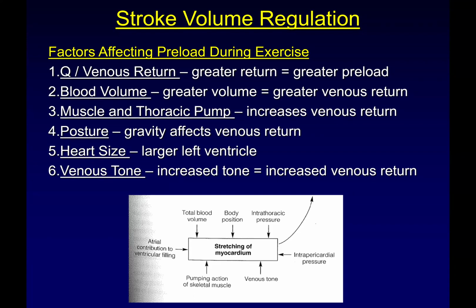Okay. So posture matters. Heart size, the other thing that really matters. Okay. If you have a bigger heart, anatomically, a larger left ventricle, therefore, you can put more blood in. Okay. Heart size is generally related to body size and state of aerobic training. But one of the big adaptations to aerobic training to make stroke volume go up and therefore cardiac output is that your heart gets bigger and your blood volume gets bigger, so we can have greater cardiac output and venous return, and we have a larger left ventricle as well.